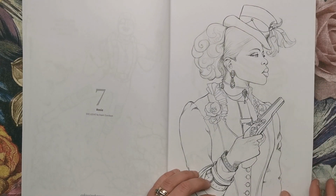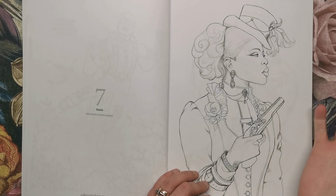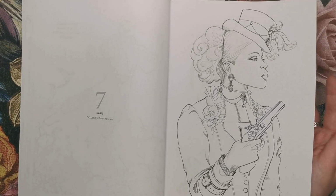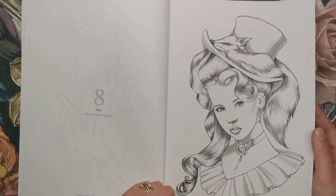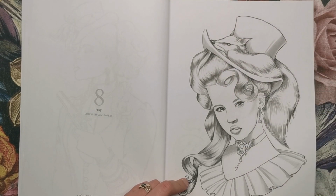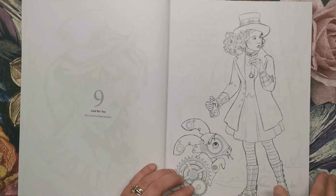Then we've got Rosie, who looks to me like she'd be in some sort of saloon somewhere, maybe behind the bar, and she would be keeping all of the men on their best behaviour. Then we've got Foxy, which was another one that I thought about colouring, and as you can see, she's got a fox around her hat, and just that kind of time period look to her.